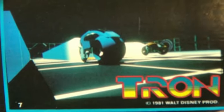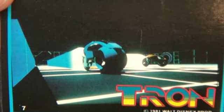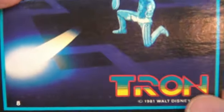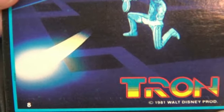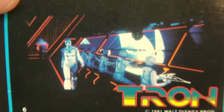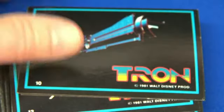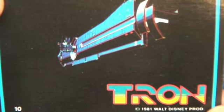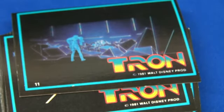Light cycles. I played the video games before, the upright, that was a pretty cool game. Somehow I got out of sequence. That was card 6, 8. Alright, these must have gotten mixed up. This is card 10. Sorry about that. I thought they were in numerical order. Apparently not.